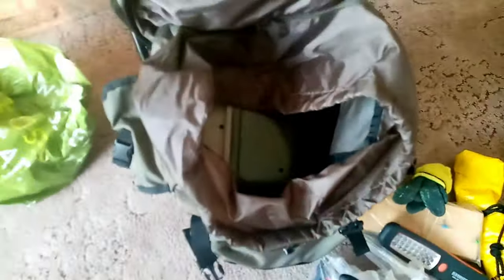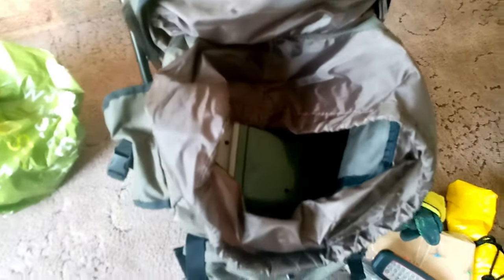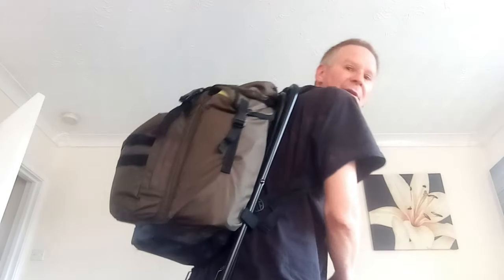I'll probably get some of these Waitrose freezer bags, double bag them. Tomorrow I'm going to go and pick up some worms from Julian. He's got 150 lugworms for me. Yeah, that's it. Well chuffed with that for 20 quid. Everything's in here. It's nice and comfortable. I've got it nice and high on my back, with the chest strap. It's not heavy at all. What's to go wrong for 20 quid?